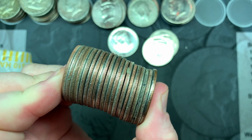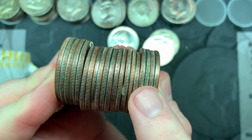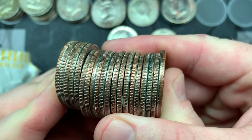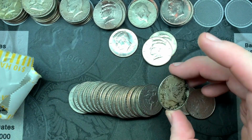So I'm on roll 33, and I got tricked by this one, but I will take it because it's a silver. I've already checked it. 3rd one in right here. This is a 64 Kennedy, but you can't tell it from the ends. I just wanted to show you that real quick, or at least I couldn't tell. Anyway, I got to open it up like that, and bam.